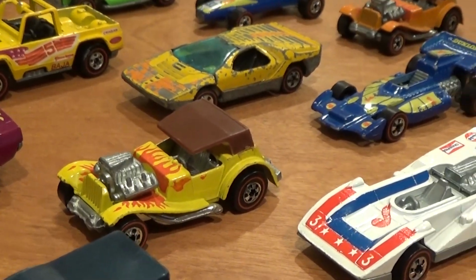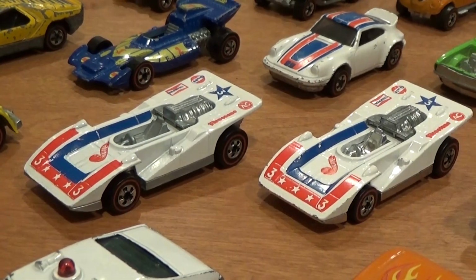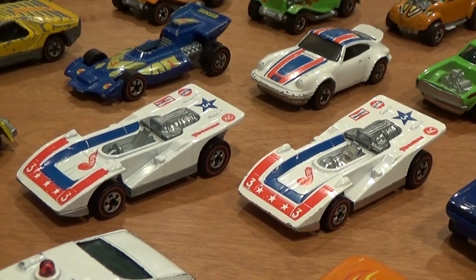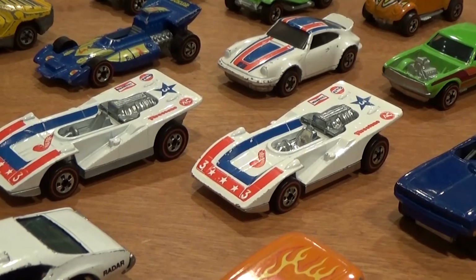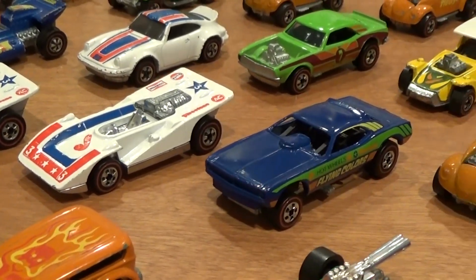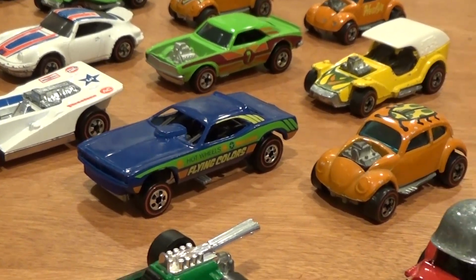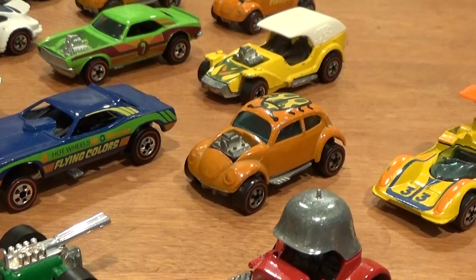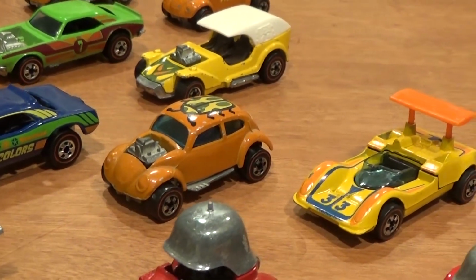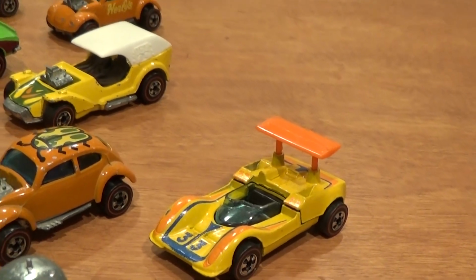Cool little hot rod. Two examples of the Steamroller now. One of them is an extremely rare version with a chrome plastic base. Most of them had a metal base. One of my favorite castings, the Top Eliminator. Another funny car with a pop-up top. The VW Bug. And the Winnipeg. A lot of opening parts on these old cars.